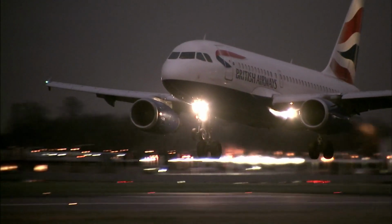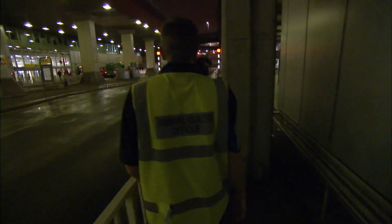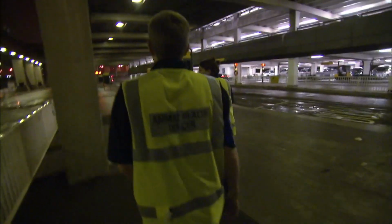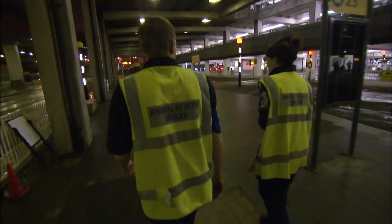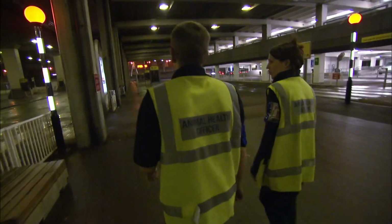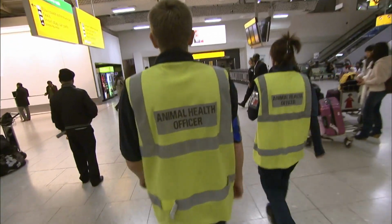Making sure that animals are moved properly and legally is at the heart of the Ark staff's work. But they don't just monitor animals coming into the country. Right, so what we'll do is we'll go up to the actual departures. And we'll just see if there's anybody around. I don't know how busy it's going to be. Luggage spot checks at departures are an important part of their weekly routine.